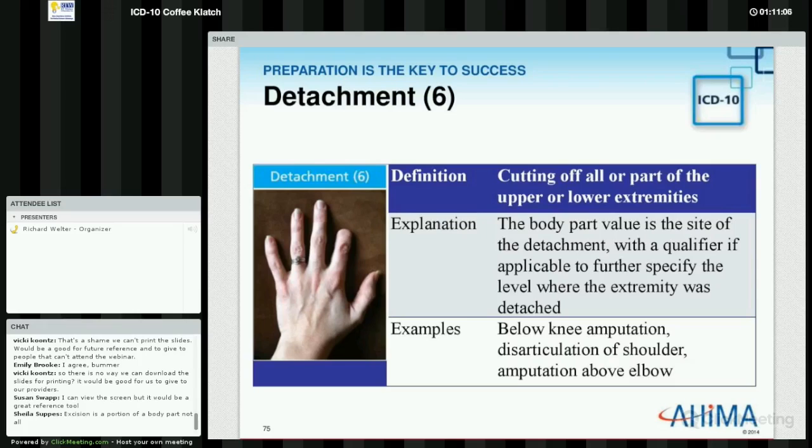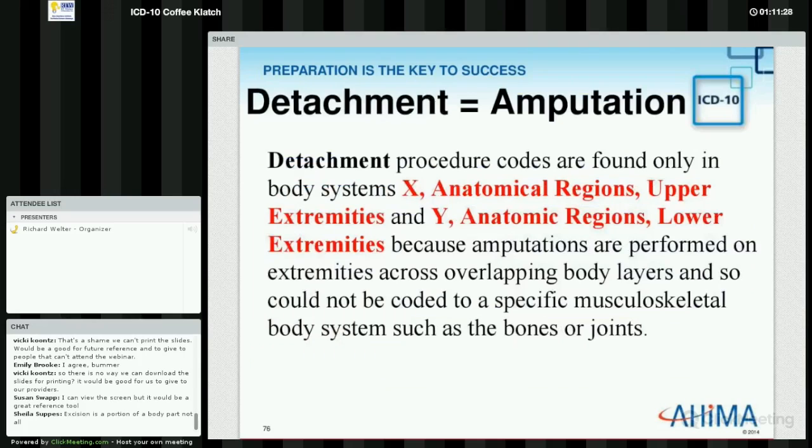Detachment is the root operation that deals with only upper and lower extremities. So we're cutting off all or part of the upper or lower extremities. If you're not dealing with the upper or lower extremities, you're not in the right root operation. Some examples: below the knee amputations, amputation above the elbow. And the best way to look at detachment is to basically associate it with amputation. Detachment equals amputation. And detachment procedure codes are found only in the body systems for the upper and lower extremities. So again, you have to be dealing with the upper or lower extremities.